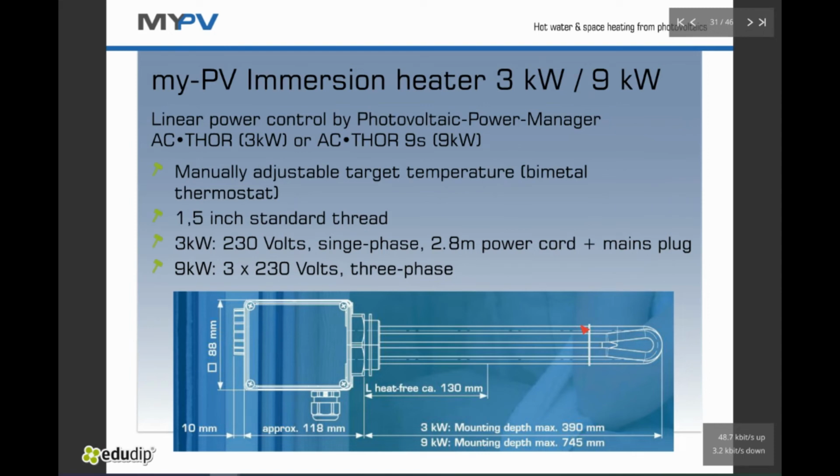An accessory part which is available for the single-phase version and for the 3-phase version is our MyPV Immersion heater. So the heater itself is a standard heater, it's just on and off. But with the actor or the actor 9S, you have a complete set. If you prefer to have it all from the same supplier, you also get this accessory part from MyPV directly.